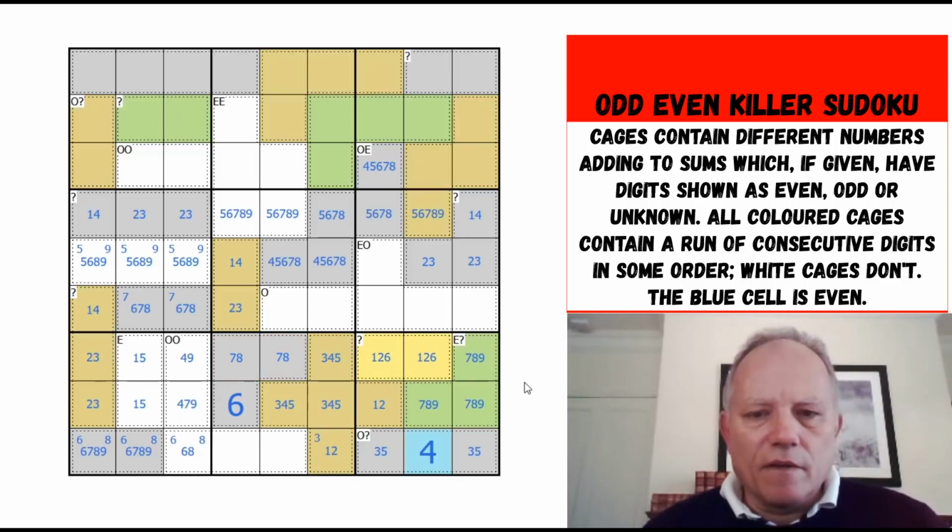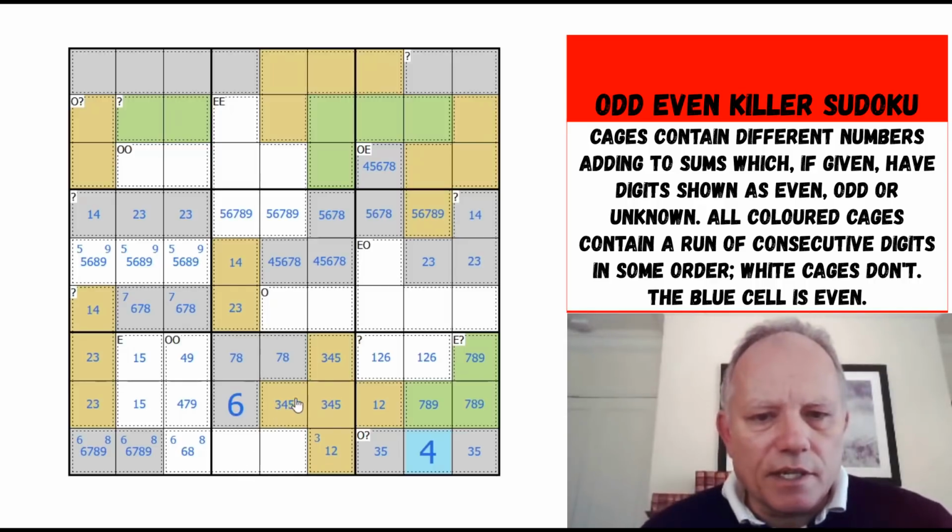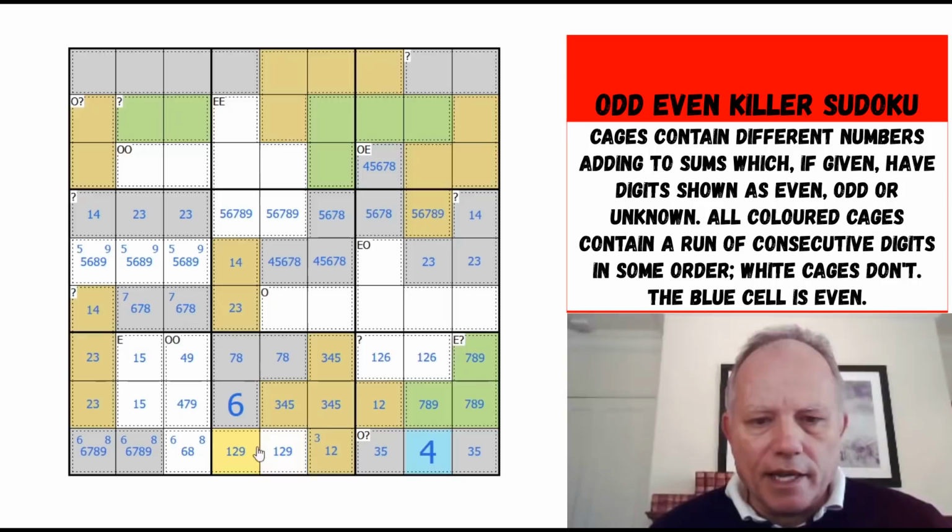6 is definitely in here. We've known that for a while. This is interesting. 3, 4, 5, 6, 7, 8. So this is a 1, 2, 9 triple along here. But that doesn't really help. The negative constraint's not really applying here. I'm going to take 6 and 8 out of these corners because they're just a bit getting in the way now.